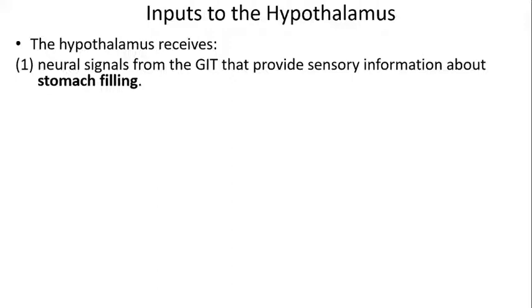Then it will generate information that will be propagated to the hypothalamus. So the hypothalamus will get the information to say the stomach is filling. So you find that the hunger center now will be inhibited. The satiety center will be stimulated. So once the stomach is filled up with food, the hunger center will be inhibited, then the satiety center will be stimulated. Then you feel the satisfaction to say, okay, I've eaten enough, I stop eating.